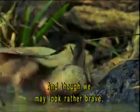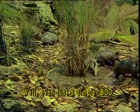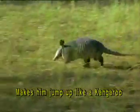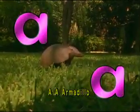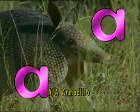And though he may look rather brave, watch what happens to him now. Well, even just a simple boom makes him jump up like a kangaroo. But he'd like you all to say A-A-Armadillo.